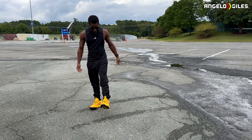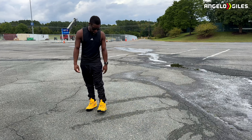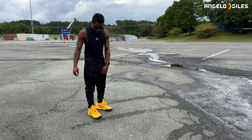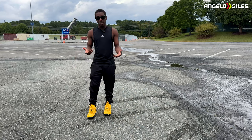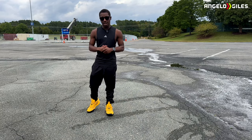Also, check out the fit as always. We got the all black with some black and white Carmelo Anthony's with a Puma and Porsche collaboration. This is my first time actually wearing these. I mean, it's kind of dreary outside, but I wanted to make it pop a little bit. So hope y'all do enjoy the video and let's get inside the park.